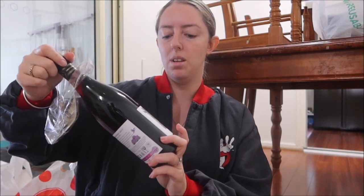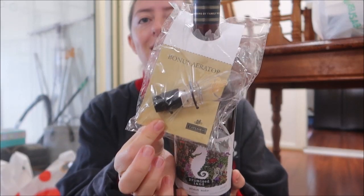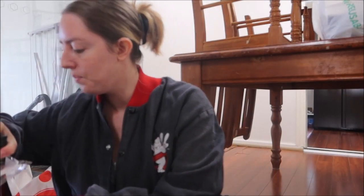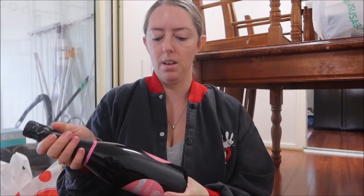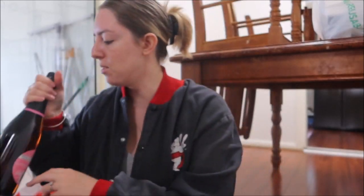And then next weekend we've got Grandma's birthday, but the weekend after that we've got Peter's 30th and we're doing a few things, but I haven't told her. We are having a few drinks, so I got this wine because I want to try this and it came with it free. It was really cheap, so I grabbed it. We're going to be doing a bit of wine tasting. And then just for the reminiscing, we got some Passion Pop from when we were young. So that's for that.